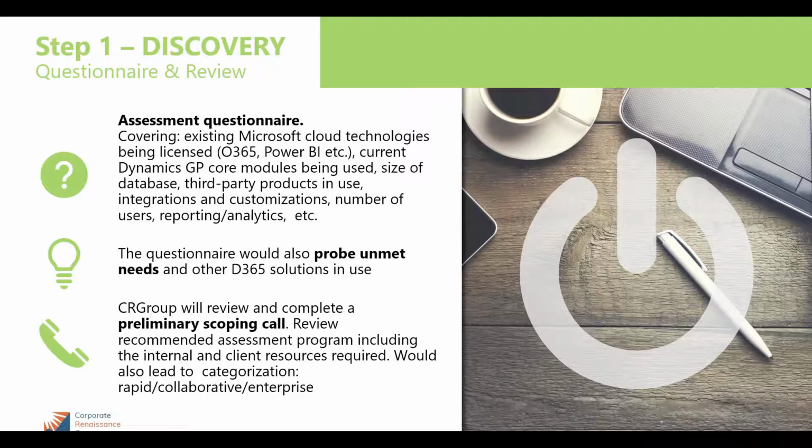We would also look to address your unmet business needs with your current setup so we can address those moving forward. It's not just an exercise of taking what you have and putting it into a new platform. It's finding ways to bring to life the solutions that take away pain points in your current setup and address future needs. Then we follow up the questionnaire with a scoping call to ensure we have all the information from you that we need to guide you with what assessment program fits your needs. Currently, we have 3 program assessments available: Rapid, Collaborative, and Enterprise. Each program is designed to accommodate different companies in terms of scale, and as you can assume, the more complex the environment, the more time it takes to complete.